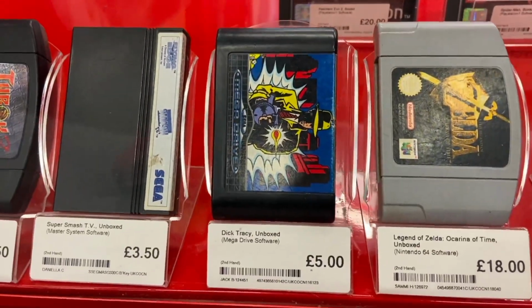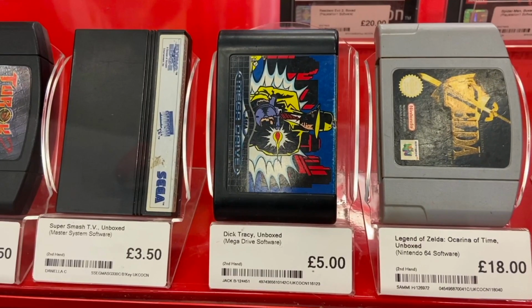Wow, Dick Tracy. Yeah, this actually reminds me. I was listening to a podcast recently, and they were talking about the Dick Tracy movie. There's a Dick Tracy movie that came out in like 1990 that apparently was a big deal. I'm guessing this is sort of like a tie-in game. Here it's going for like $7, I guess.